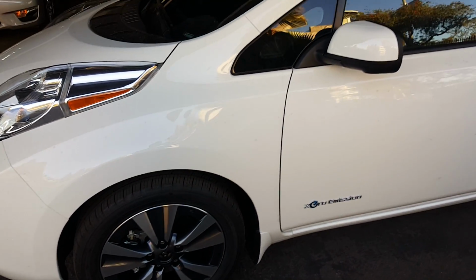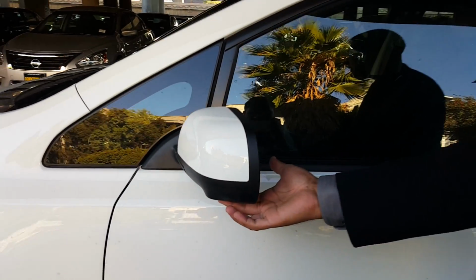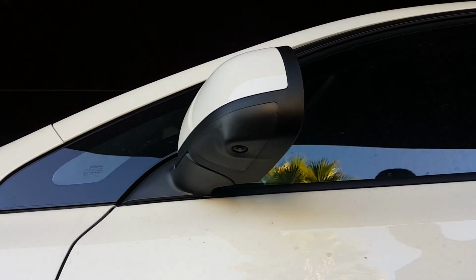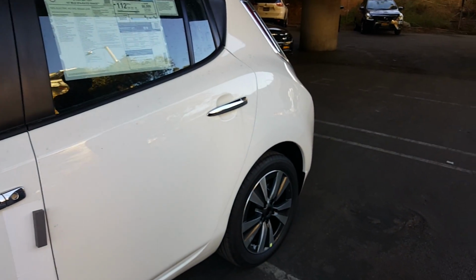Again, with the premium package, you do get side view cameras, so an around view monitor. So you have two in the side mirrors, one in the front, and then one in the back. So it's going to be an around view monitor, giving you a view all around the vehicle.